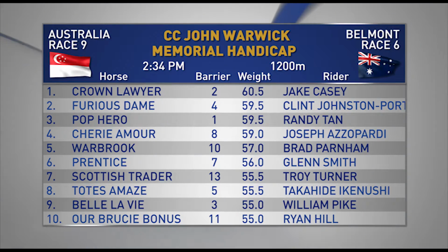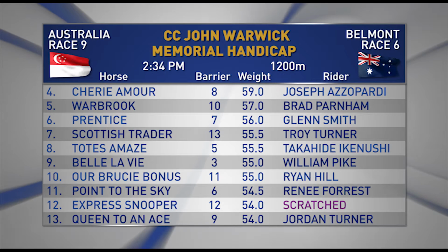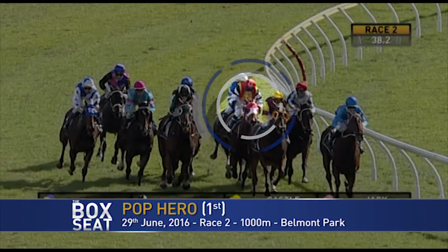at Belmont Park. It's a 60-plus event. It's over the 1,200 metres, and again, some good Saturday horses running midweek for us here. Yeah, one that could be a Saturday horse as well with a wet track. Number 3, Pop Hero, won really nicely last Wednesday afternoon.